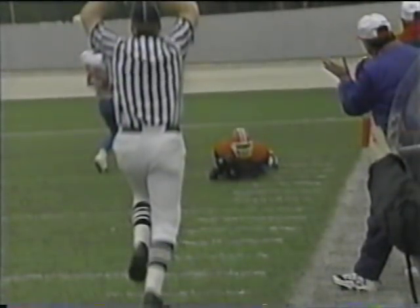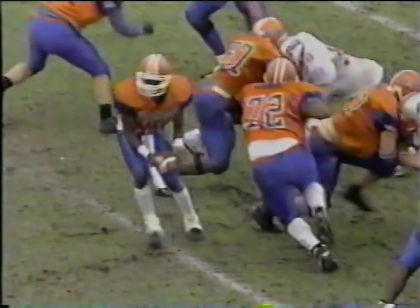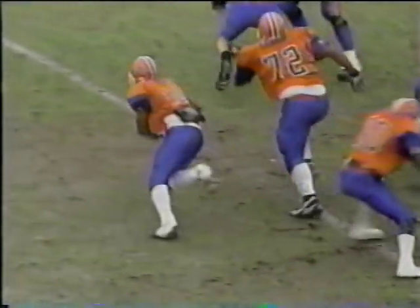Bartow trying to get things going, and this was a great little hitch pattern. Greg Moore breaking deep. Yeah, Tolley does a nice job just getting it close, and then Moore does an even better job of just securing the pass. Big play for that offense. You saw what type of arm Tolley had. Now we'll show you some of the footwork that he has.